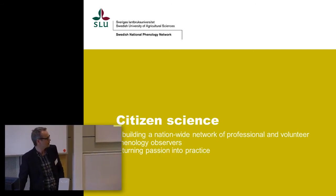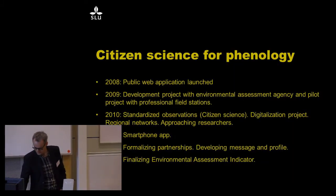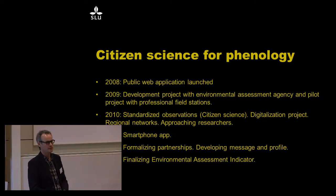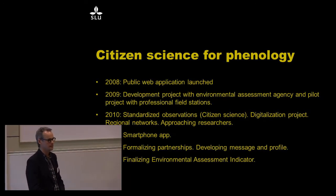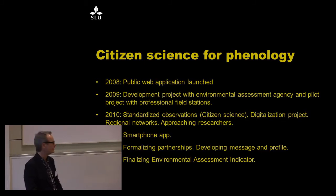And 5 minutes, okay. So I'm going to rush through here. We launched our website in 2008. We weren't sure if there was any interest. It turned out that there was. And since then, we've built up what we call the National Phenology Network, and the website called naturenskalender.se, naturescalendar.se, inspired by the British and others.